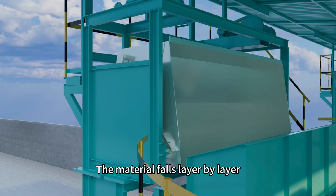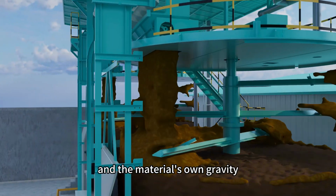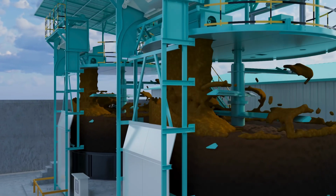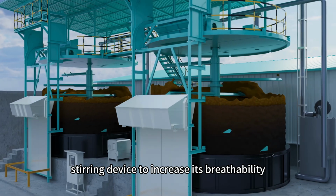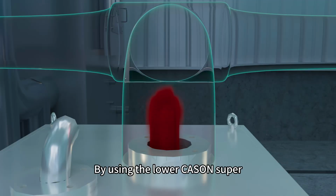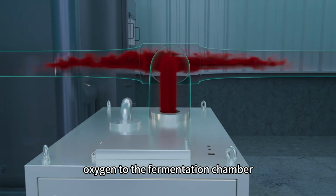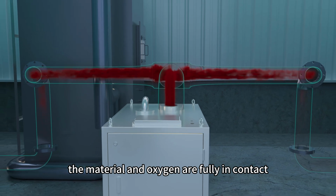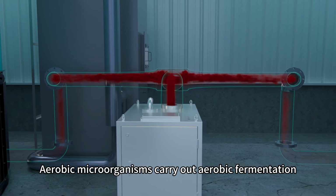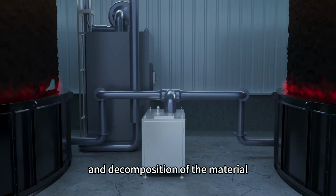The material falls layer by layer under the action of the hydraulic mixing device and the material's own gravity. Fully stir the material through a hydraulic stirring device to increase its breathability. By using the lower Casein super energy saving fan to deliver oxygen to the fermentation chamber, the material and oxygen are fully in contact. Aerobic microorganisms carry out aerobic fermentation and decomposition of the material.